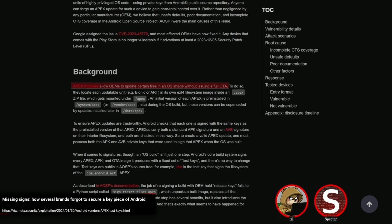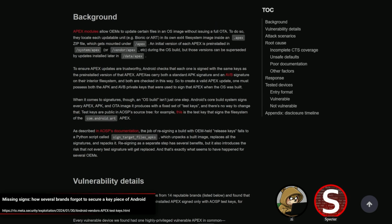And of course, basically, there's a lot of very privileged and sensitive content that you can go ahead and update with these. Yeah. So, of course, where these are update files and there are sensitive components, they're supposed to be signed. That way, attackers can't just install arbitrary malicious update files to compromise the system.